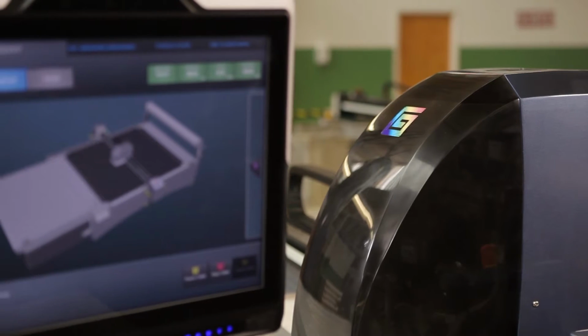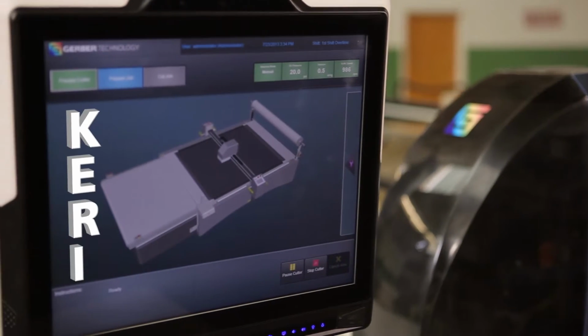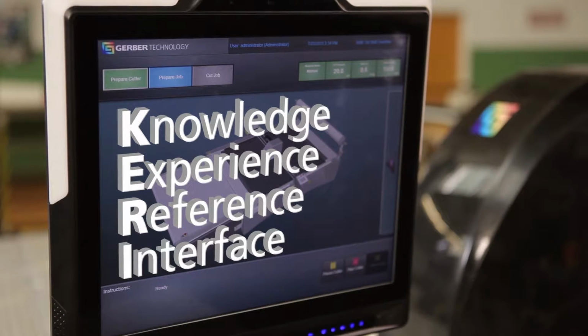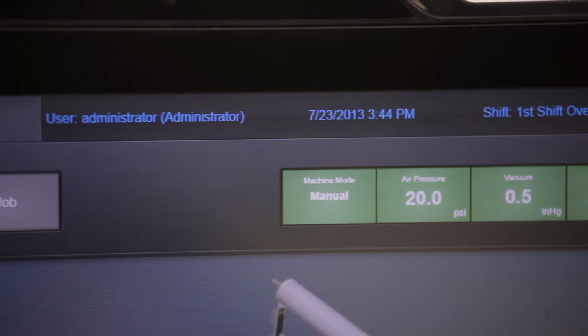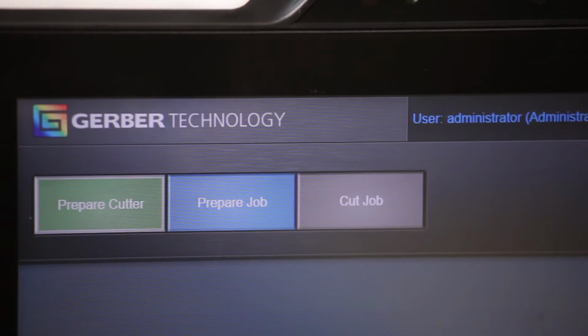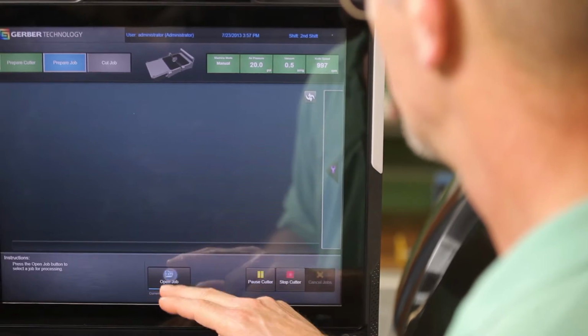At the heart of the Paragon system is KERI, Gerber's proprietary knowledge, experience, and reference interface. The interface is intuitive, easy to use, and requires only minimal training, meaning not only do you get better performance, you get it right away.